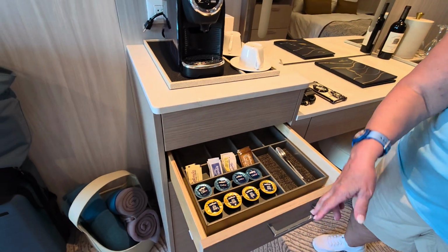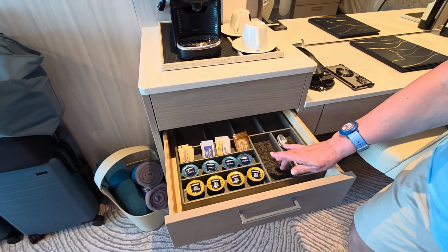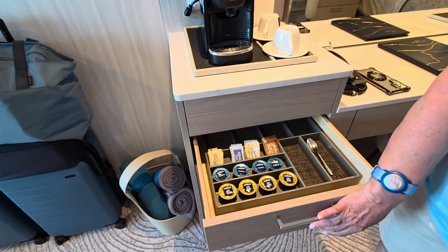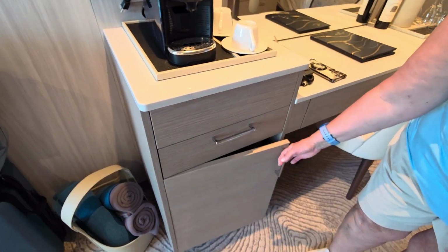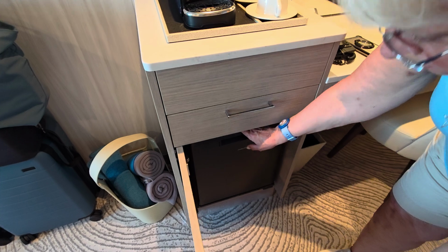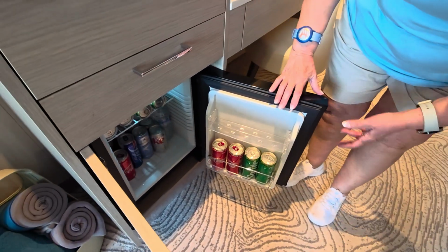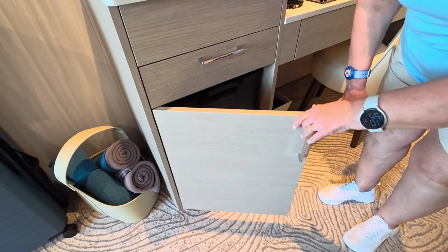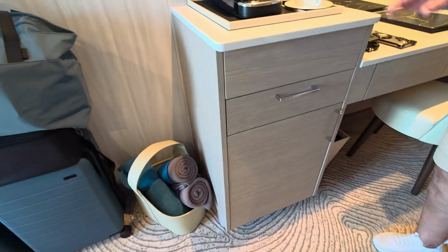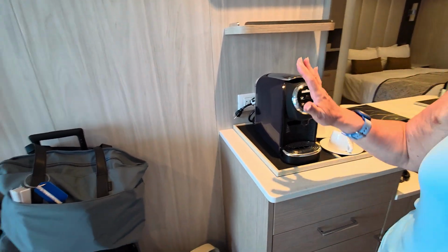Then in here you have your coffee spoons. Usually there's more spoons in this. And then you also have different kinds of sweeteners in there. And then, of course, a full refrigerator, because Michael is elite and we are in a suite. This is free for us. It also gives you cups and a coffee maker as well.